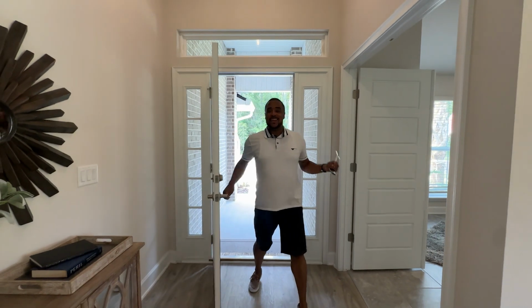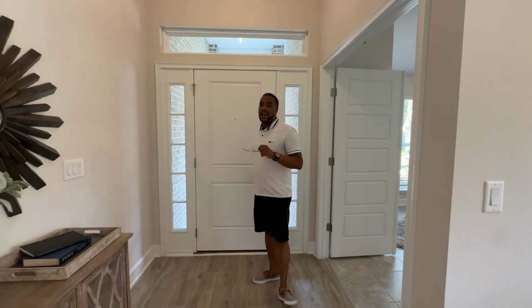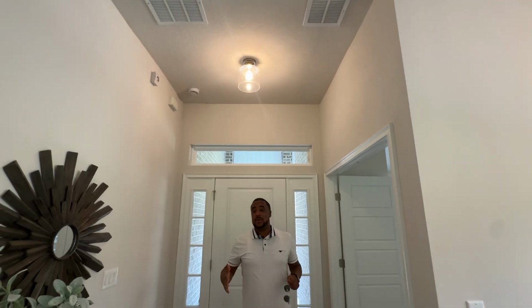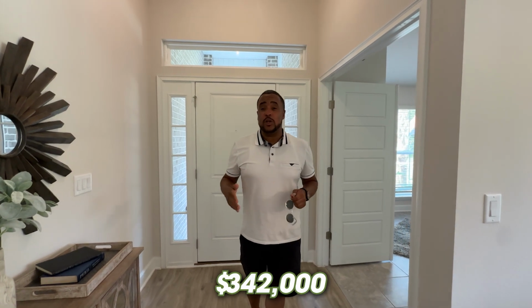Okay, so we're at the 1820 model by Adams Homes. The first thing I noticed when I walk into this property is the elevated ceilings, making this space feel a little bit larger. Right now, they actually have one of these on the market for $342,000. But before we go through this property, I want to talk about the incentives that they're offering.